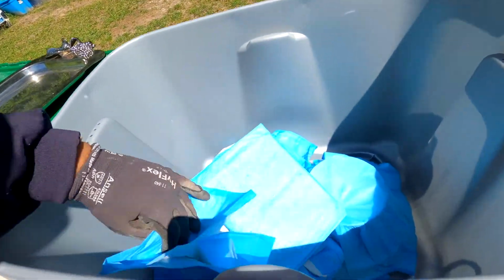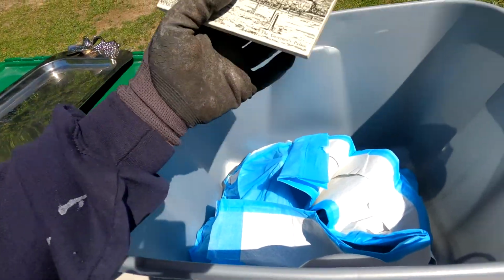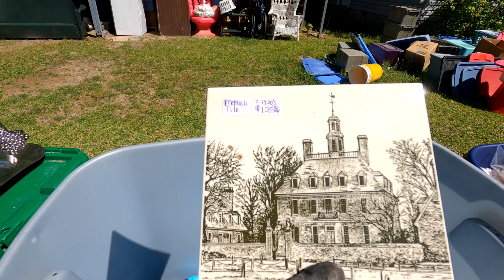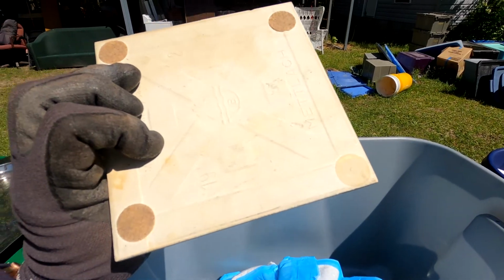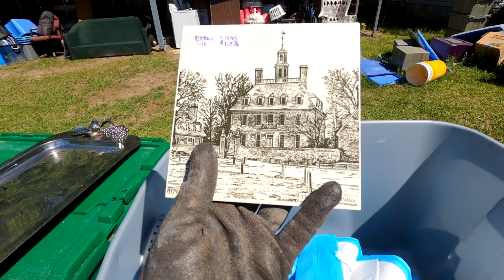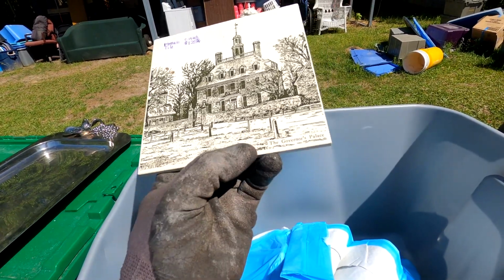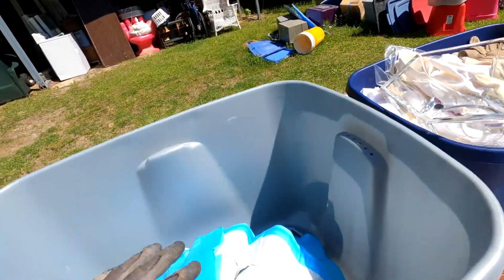Nothing there. Oh, there's something flat in this one. Something in here. It's a trivet. Metectile? Methesh? I don't know. Some kind of tile. There you go. Metlatch tile. And $125. 1920s. The Governor's Palace is what it says on there. I don't know. I really don't know. Alright, get back in here.